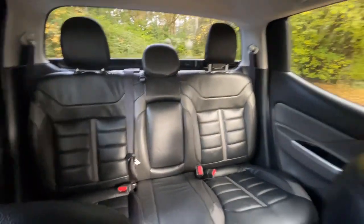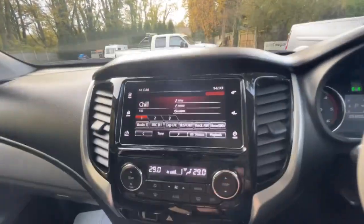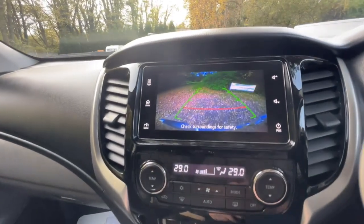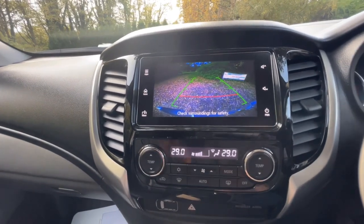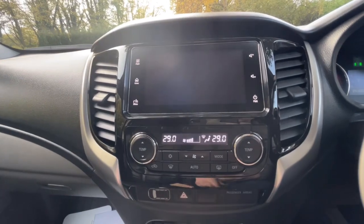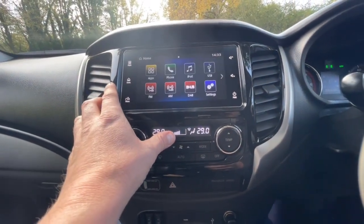Seats again in the back look really nice and clean, but we'll have a look at those a little bit closer in a minute. So it's got a decent media centre. First of all, let's look at the reversing camera. As you can see, it's nice and clear, very easy to see. There's no dead pixels in the screen, and the camera's very, very clear. Click on the home button.